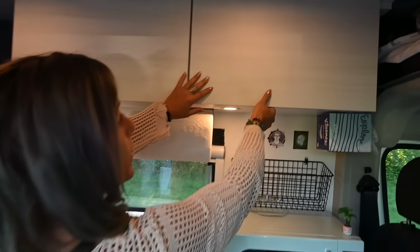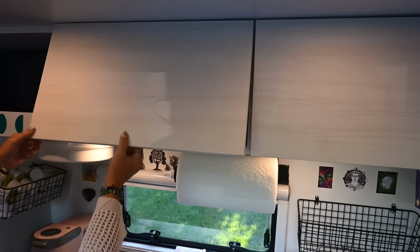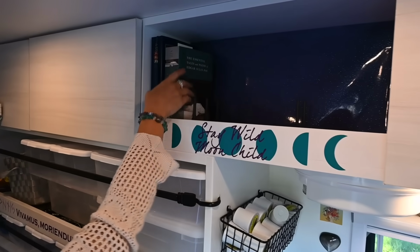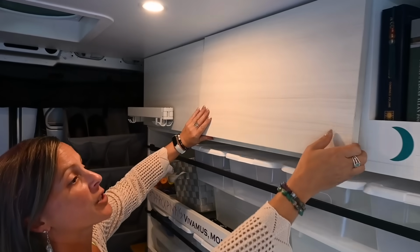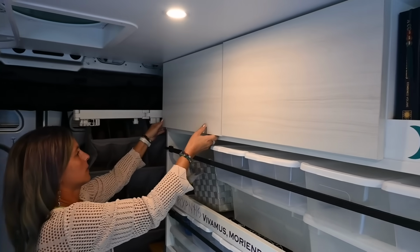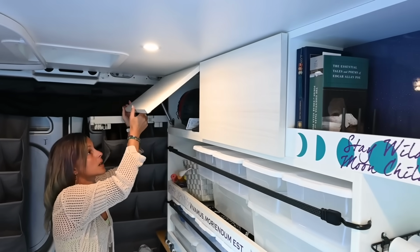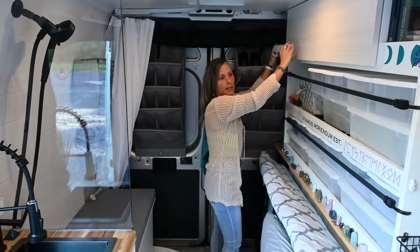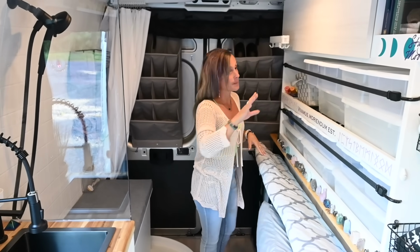And then if you look up here, we have storage for basically stuff. I kept this one open because I want to grab a book to read really quick. I don't need to, but the storage keeps going for things that are less usable. And it's a ton of space. I'm looking at this as more of a tiny home than an RV, so I need basically everything I own to fit in here.